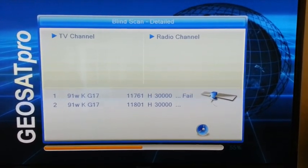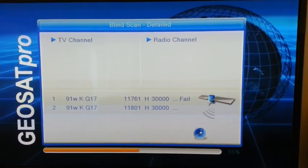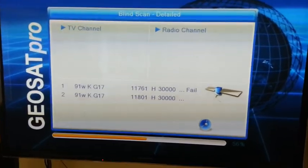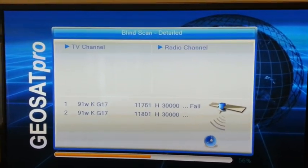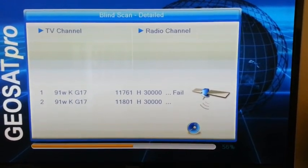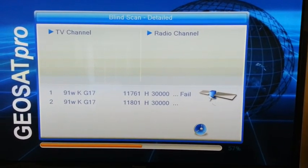And we're at that 3 minute mark, and not any channels have come in with the Micro HD. I would have thought that maybe there would be some more action happening right now in the Ku band 91 West, but we'll see what each receiver can find. But so far, nothing, and we're approaching the 4 minute mark in about 10 seconds. Okay, so nothing happening. 4 minutes and counting.